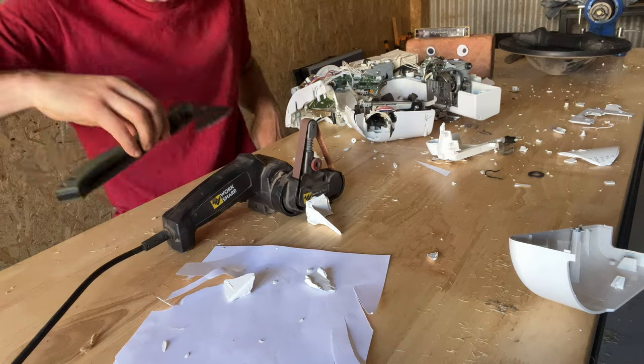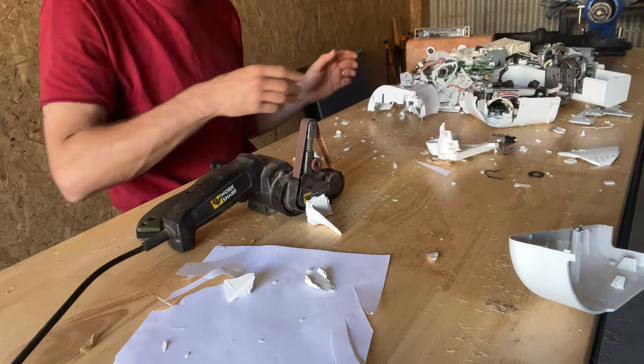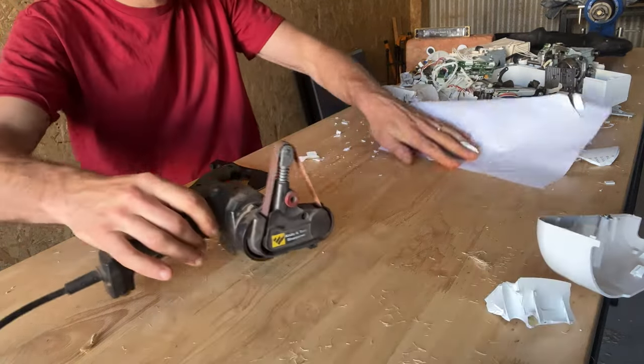Yeah, you've got all this sewing machine everywhere. Someone's been in here acting like a damn fool.